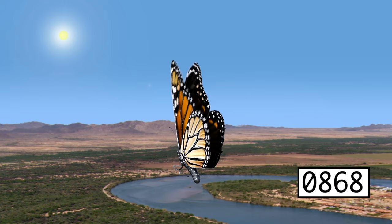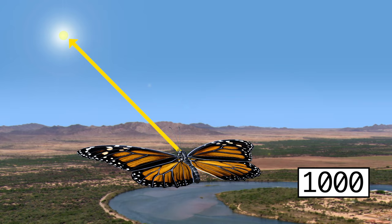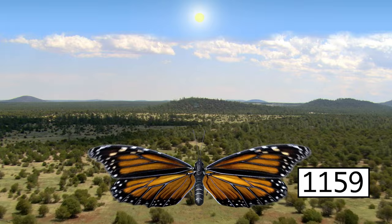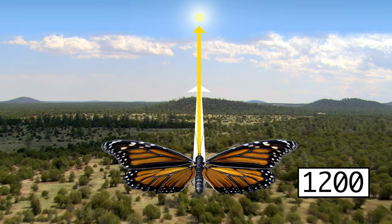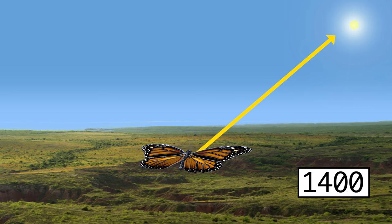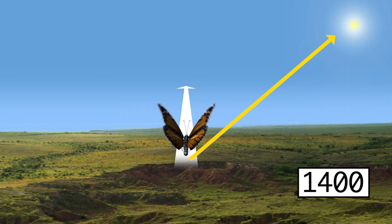Its internal clock is light sensitive, and when it indicates that it's 10 a.m., the butterfly calculates that to fly south, it must adjust its flight path by about 40 degrees to the right of the sun. Then, when its clock strikes noon, the insect reckons that south is now straight ahead and flies directly toward its celestial target. 2 hours later, when the sun moves farther west, the monarch again processes the time change and makes gradual adjustments to stay locked in on the path to its overwintering grounds, still 1,000 miles away.